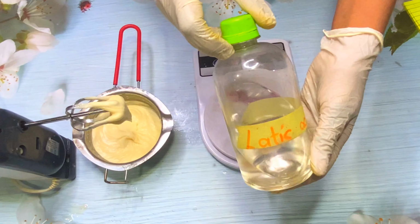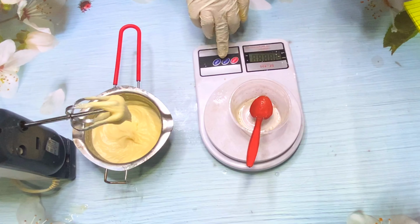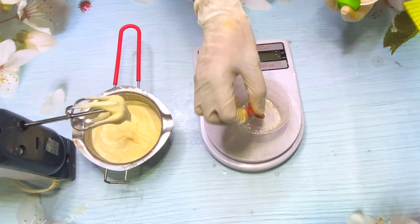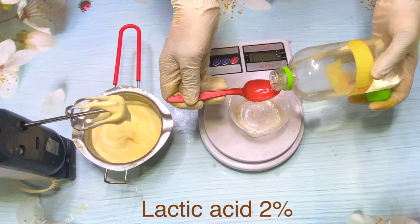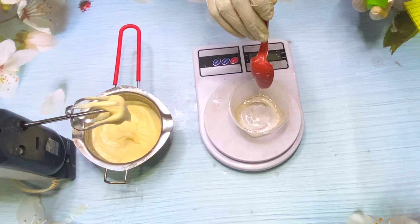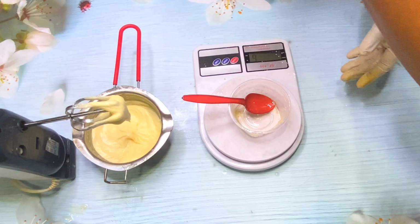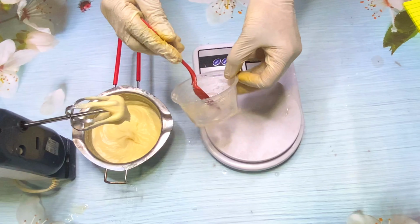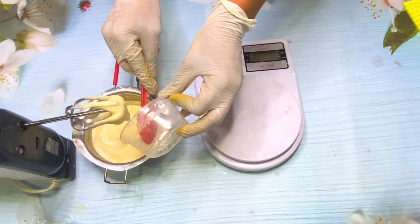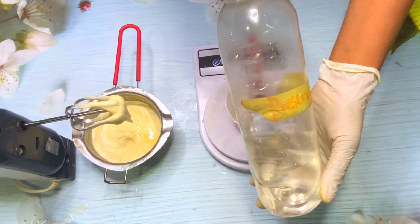Now here is my lactic acid. Lactic acid is good for exfoliating the skin. It helps to brighten and smoothen and even out the skin, and it also makes it look firmer. It helps reduce the appearance of fine lines, wrinkles, and dark spots, and it also helps products penetrate into the skin and also exfoliates the skin by loosening the bonds between dead skin cells to reveal a more radiant complexion. So yes, I'm going to be adding that.